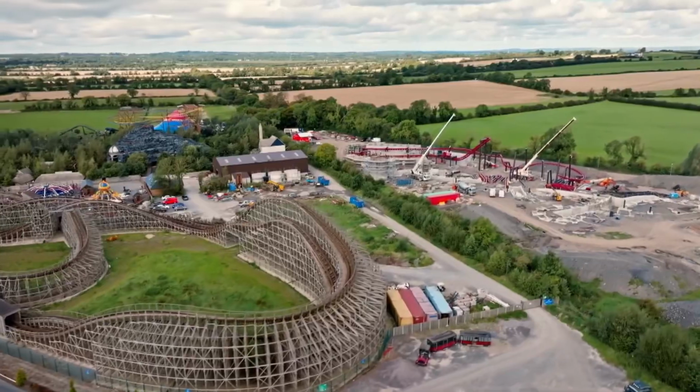It looks like we are going to see how it's transformed from Tayto Park to Emerald Park. Oh yes, you have concrete, is it?